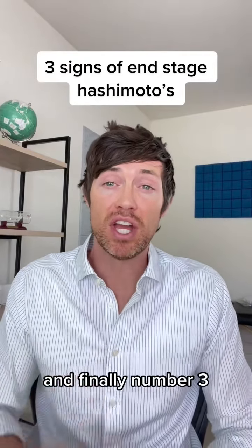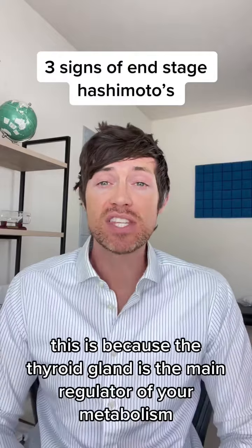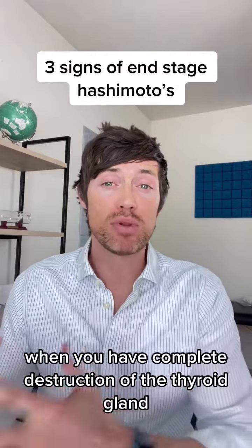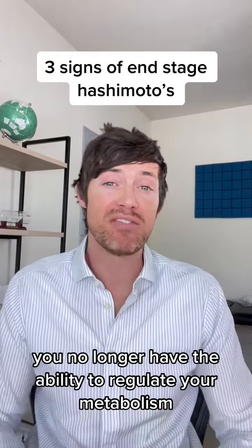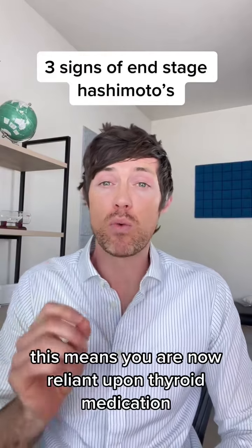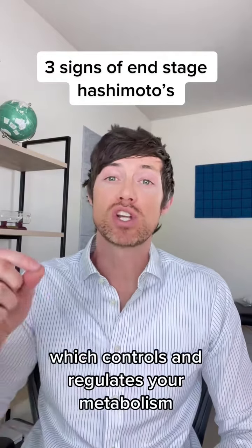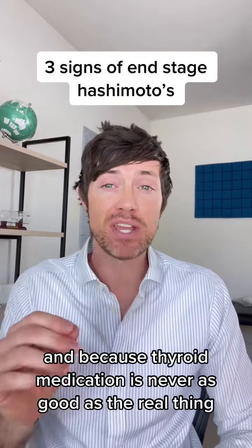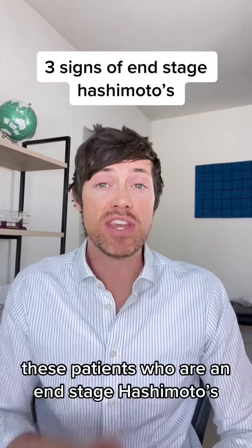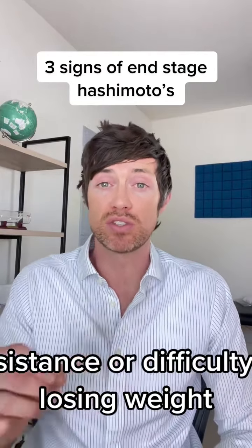And finally, number 3, you may experience extreme problems in gaining weight and a difficulty in losing weight. This is because the thyroid gland is the main regulator of your metabolism. When you have complete destruction of the thyroid gland, you no longer have the ability to regulate your metabolism as easily as you once did. This means you are now reliant upon thyroid medication that you're taking by mouth to control and regulate your thyroid, which controls and regulates your metabolism. And because thyroid medication is never as good as the real thing, in this case, your thyroid gland, these patients who are in end-stage Hashimoto's almost always have some degree of weight loss resistance or difficulty in losing weight.